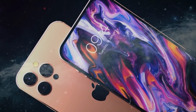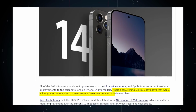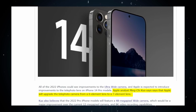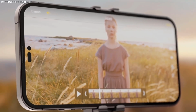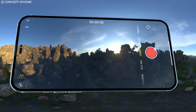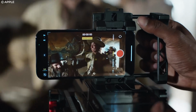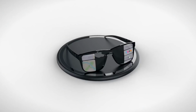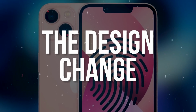Now on to some even more great news. According to the Apple analyst Ming-Chi Kuo, the iPhone 14 will be upgraded from a 6-element lens to a staggering 7-element lens in its telephoto camera. Moreover, the new camera will have 8K video recording capabilities. It's Kuo's sincere belief that this 8K video recording feature will give a great user experience, as the iPhone recorded videos can be displayed on the TV now. With this marvelous resolution, we can expect to create pictures and videos better suited to Apple's new augmented and mixed reality devices.